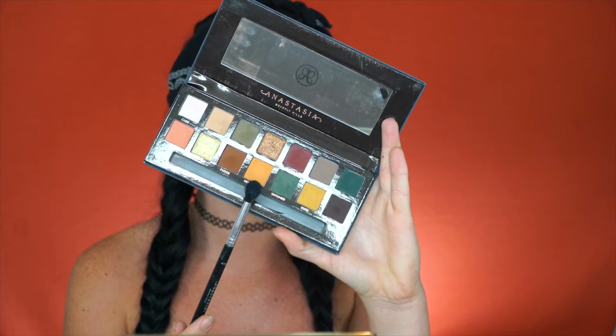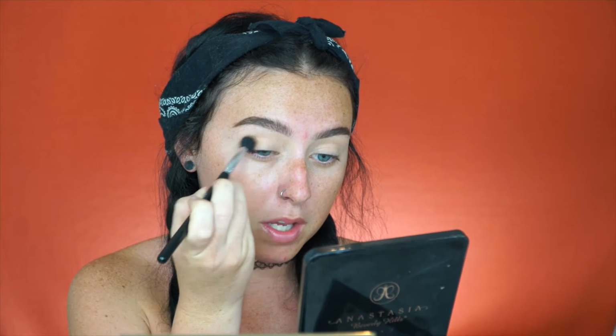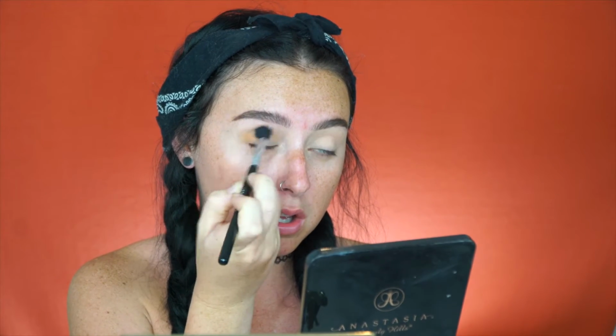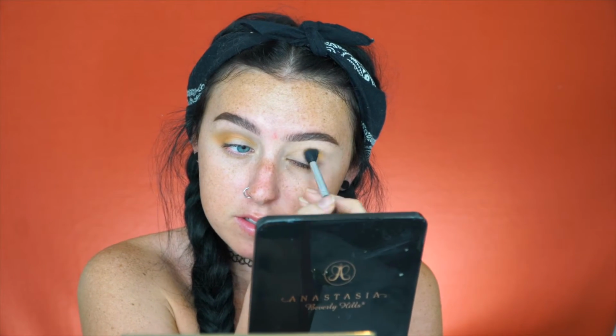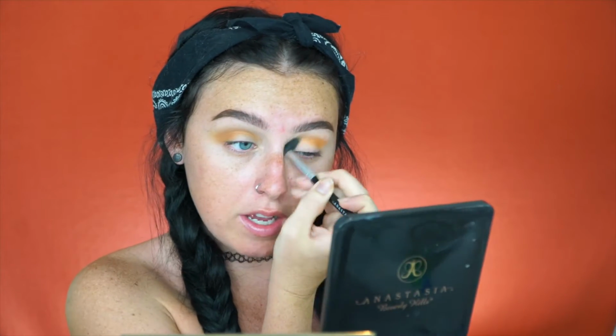With my A12 brush, I'm going to be going in with New Wave. I'm going to be putting this from inner corner to outer corner as our transition color. Like you can see, there is a lot of fallout, but that honestly doesn't really bother me that much as long as the pigment is there and the blendability is there. But I do understand where people are coming from with the fallout.